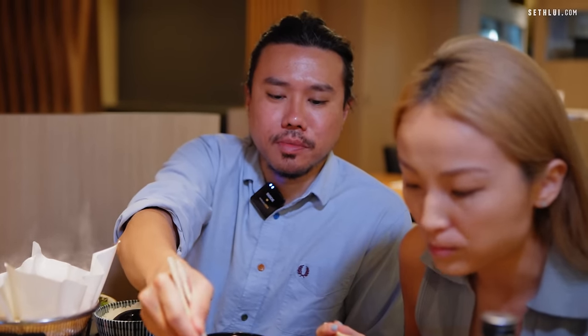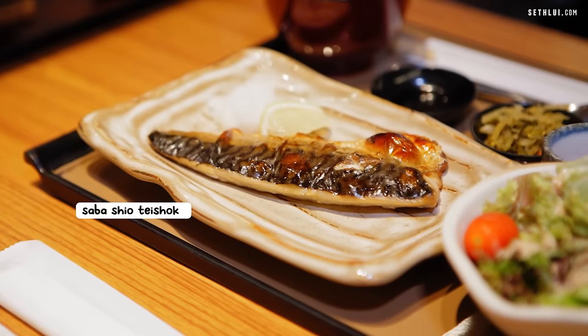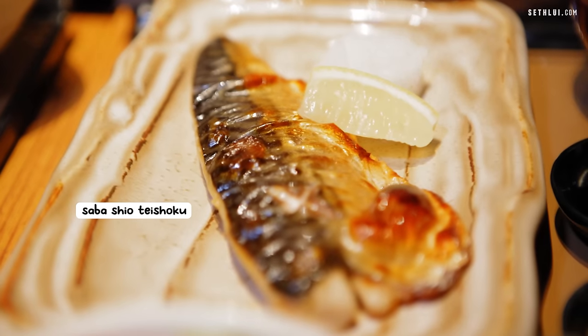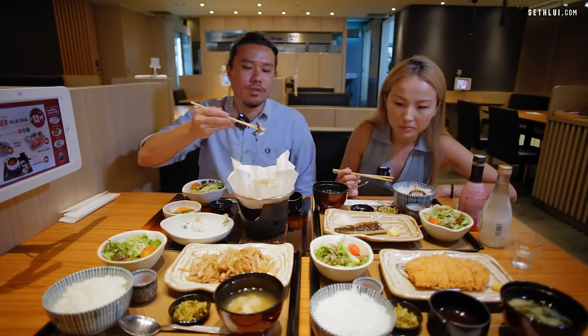You got any bones? No? Oh wow, that's pretty good. It's very, very sweet. It's not overly sweet, like the packaged saba that you buy from supermarkets. I like that it's quite natural tasting. Just simply grilled. Let's pour some sake.